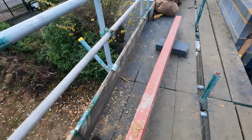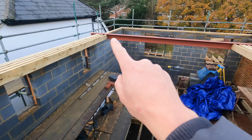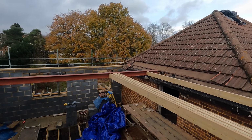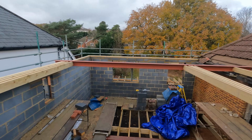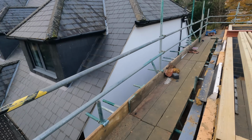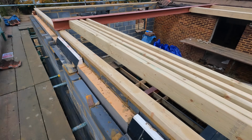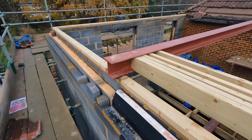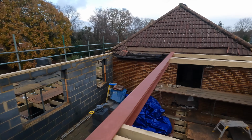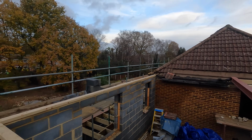This is the steel that's going in, so the structural engineer needed 2 steels, this one going across here and then a further one going in from here into the middle of the loft for support. So that is what the builders are doing next week, as well as putting these into the steel and cutting all these in here like that the whole way along for our ceiling, and then they'll start doing the rafters up to transform all of this roof.